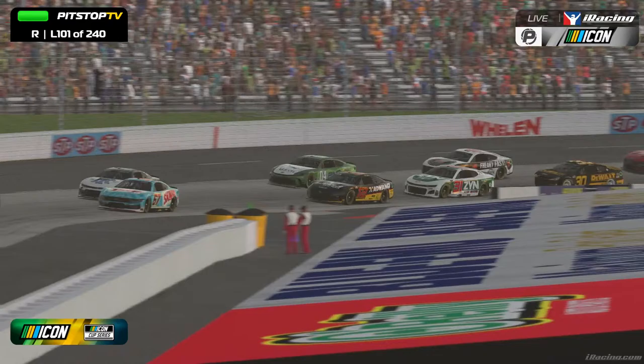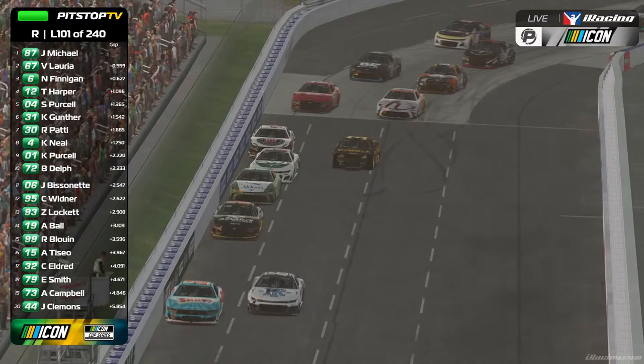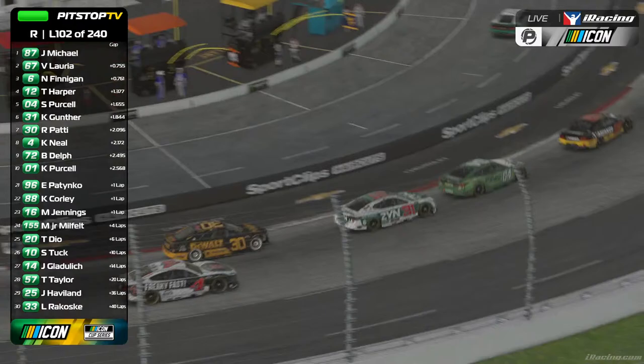Big restart from Loria, and Zach, here's where the chaos unfolds. Purcell gets clear of Gunther. Yeah, they just sent every one of those cars in the corner going into three. I thought a few of them were going to try to go for some moves, but it looks like they're going to be a little tame. I say that, but Purcell almost gets ran through going into the corner by Gunther.